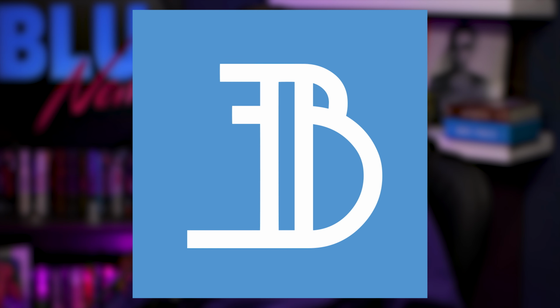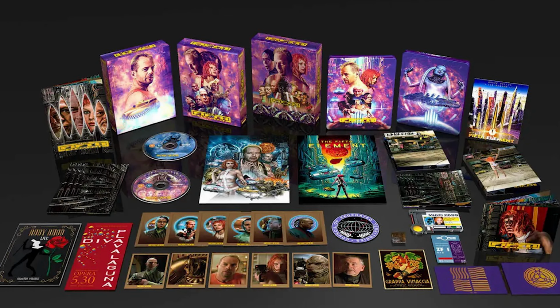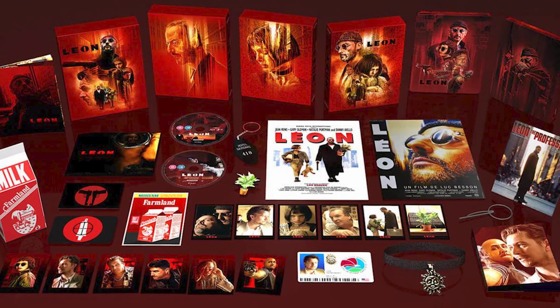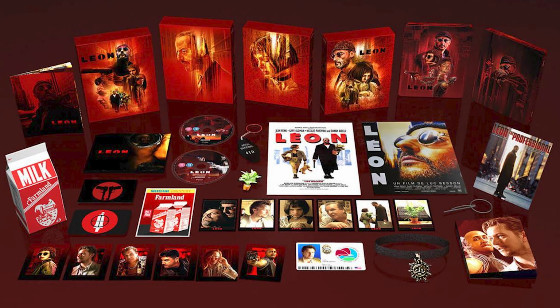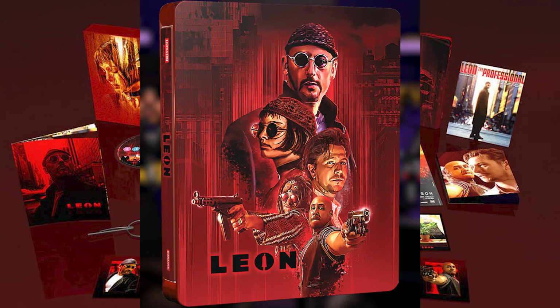One of the first that I want to cover is an outstanding looking Steelbook from our good friends at EverythingBLU, who partnered with Zavvi a little while ago. Their first release was Rambo, which we covered. Their second release was Fifth Element, which we covered. And now here we are covering Leon the Professional, which is out August 31st from Zavvi, in partnership with EverythingBLU. In terms of options, it's pretty much the same as we've come to know. You have the Uber Deluxe edition, a collector's edition, and a Steelbook only edition.